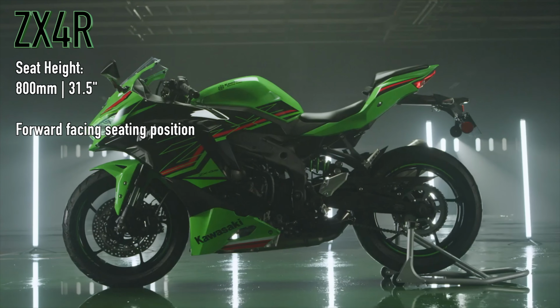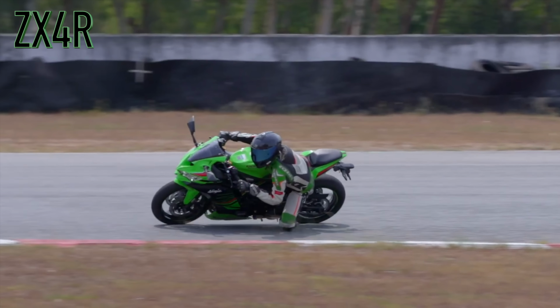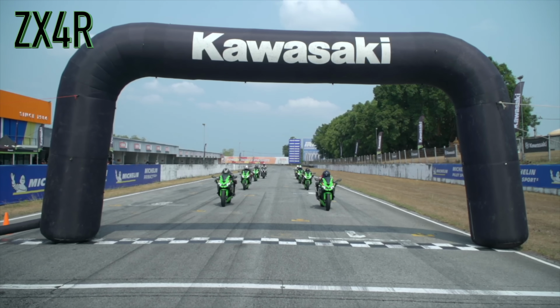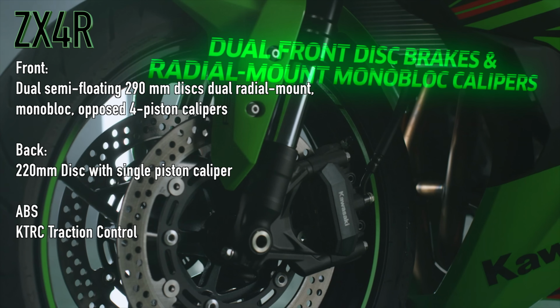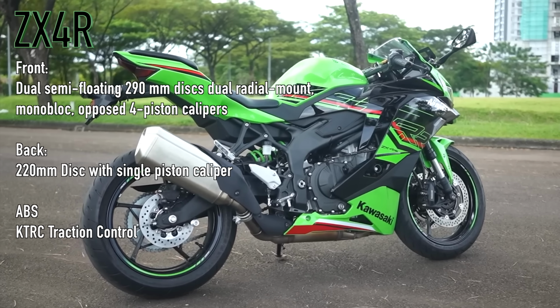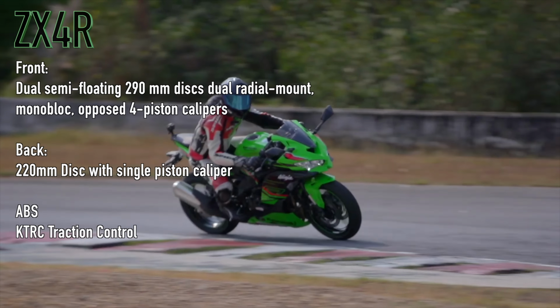All of them will have the same 800mm seat height with forward-facing attack-like ergos to allow you to get into a tucked position. This machine should eat up the track, as that's really what the ZX line of bikes is designed for. However, I would have expected to see a little more adjustability on the base model. As for brakes, up front you're equipped with dual semi-floating 290mm discs with dual radial mount monoblock opposed 4-piston calipers, while at the back is a single 220mm disc with single piston caliper. It also features KTRC traction control and ABS at both ends to help you out.